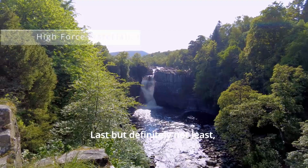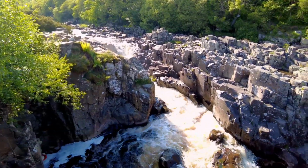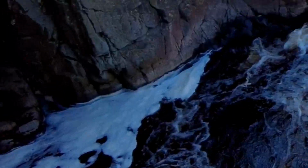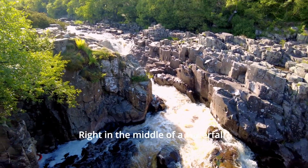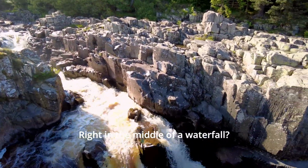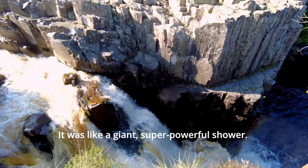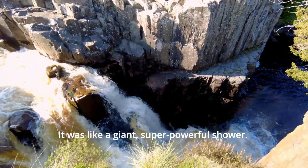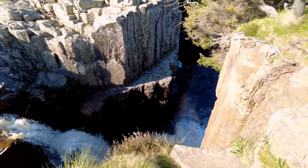Last but definitely not least, we visited the mighty High Force waterfall. Wowza! Hang on, is that a boat I see there? Right in the middle of a waterfall? It was like a giant, super powerful shower. We stood there, amazed by the force of nature.